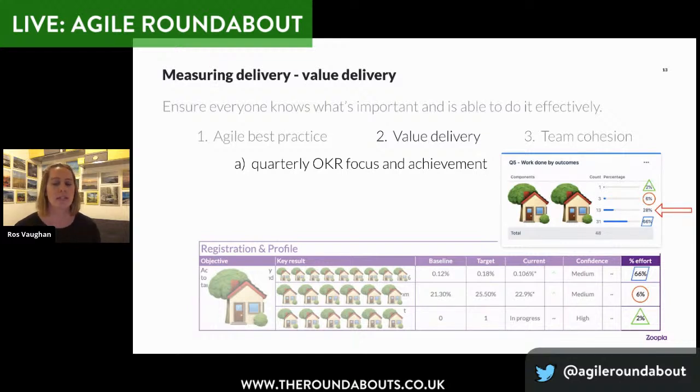So we're seeing teams at the moment going back in, changing that target as they start to appreciate what they can really achieve in a quarter. And whilst I know that there are a lot of people out there who say OKRs shouldn't change, I'm seeing this as a really positive sign of teams starting to understand and mature their awareness of what they can achieve each quarter. So again, over time, as we measure the impact of delivery, I'm expecting to see a more accurate correlation between what teams set out to do and what they're actually able to achieve.